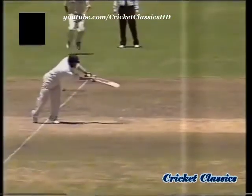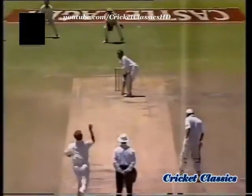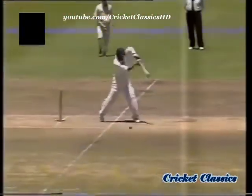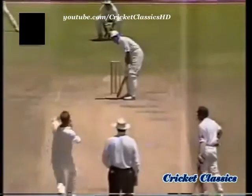Backward of point, and now it's Tendulkar. Off his toes, backward of square leg. And again, there was just a short grimace from Alan Donald earlier. Showing that he can play a shot on the offside as well. He's not much of a cutter.